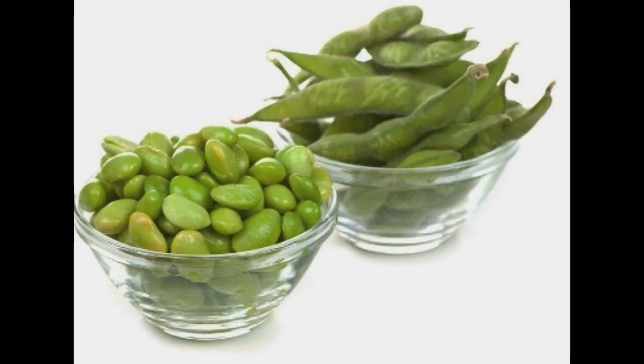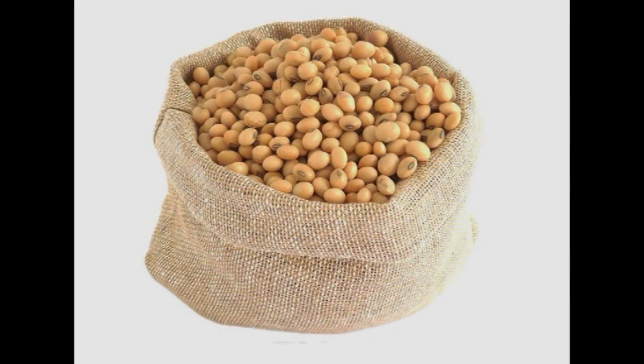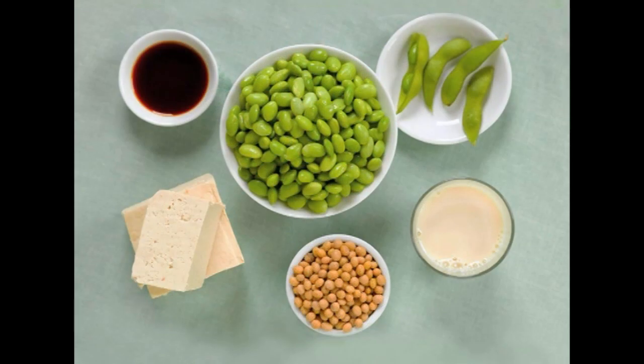Soy is another potential goitrogen. The isoflavones in soy can lower thyroid hormone synthesis, but numerous studies have found that consuming soy doesn't cause hypothyroidism in people with adequate iodine stores.